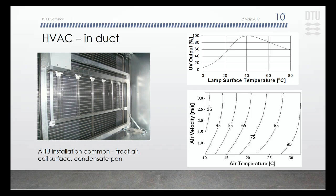There's some interesting application issues with these systems that are illustrated by the figures over on the right-hand side. At the top, we have what's called the wind chill curve for a low-pressure mercury vapor lamp. The plasma inside the lamp has its output controlled by the dew point and by the lowest temperature on the lamp surface. At about 40 C, you get maximum output, and if the environment results in the lamp surface being either warmer or cooler, the output decreases, and that leads to maps of performance like the one that we produced from some of our experimental data shown below, where you can see that over a range of temperatures and velocities, we may have 95% maximum to 35% minimum in conditions that may actually occur in a system. So that's something that has to be considered in design.